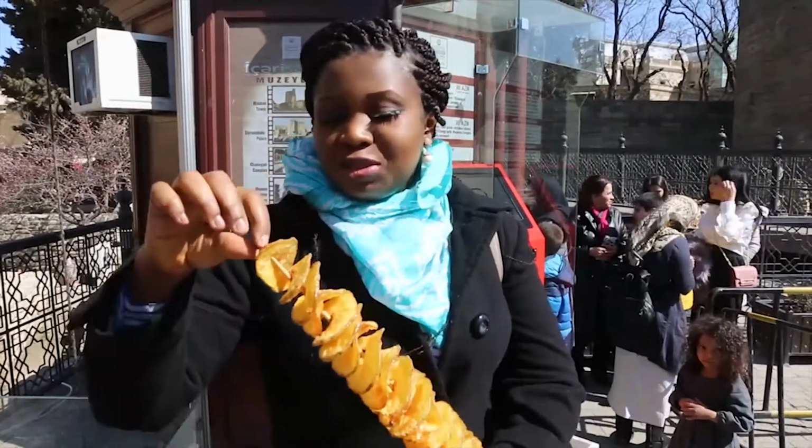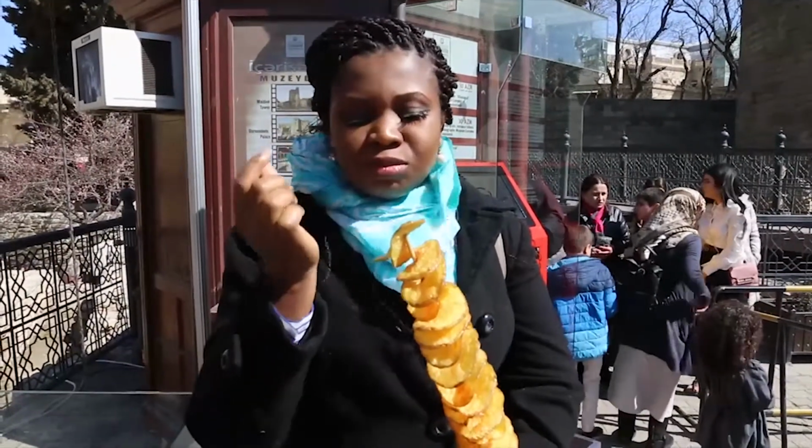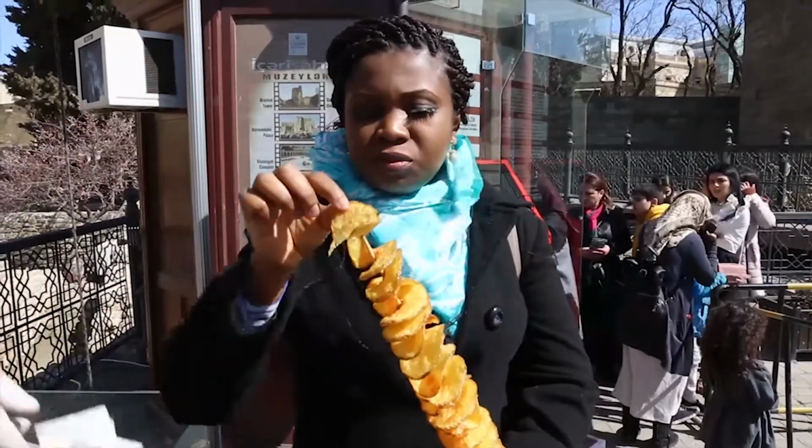Now for the cold weather, I think it's also going to be good because it's hot. Quite easy. So today we'll be making mashed potato with meat sauce.